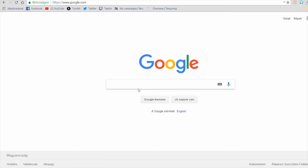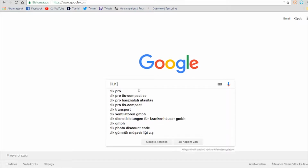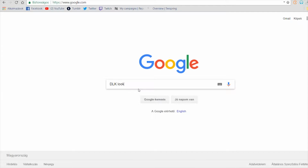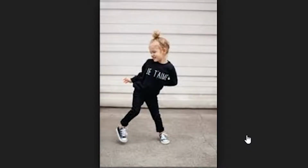So I'm just gonna type in English and type the look, D-L-K. I hope something good gonna come up. Okay, so there is this little cute girl. It's mostly black and white, and she has this beautiful blonde hair.